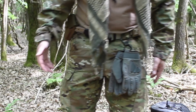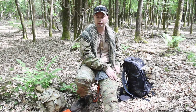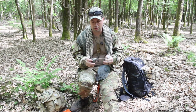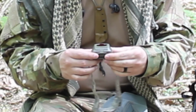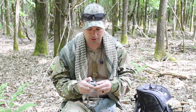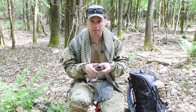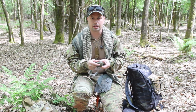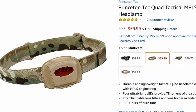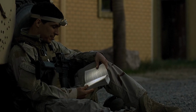So you already saw how I integrate the knives. But as far as the flashlights are concerned, on my left side I have this little guy, from, I think, Princeton. This is a headlamp, and I think it's out of batteries. I was messing with it earlier and using it last night. But this has a red LED capability, so you can switch from white LED to red LED.